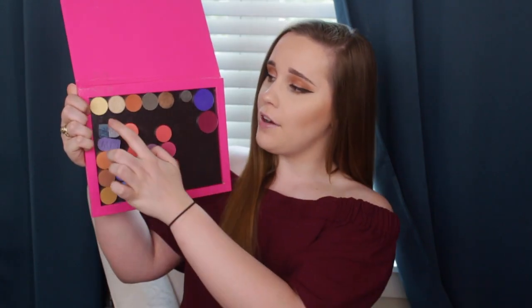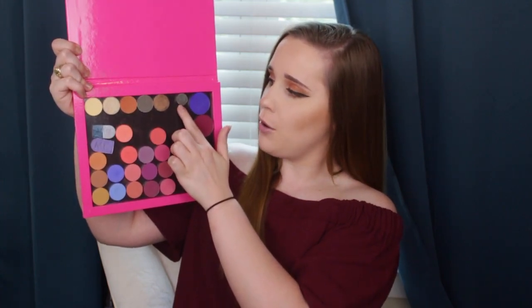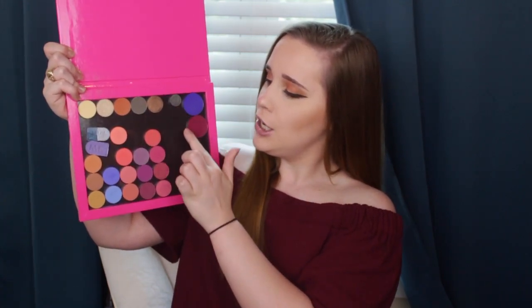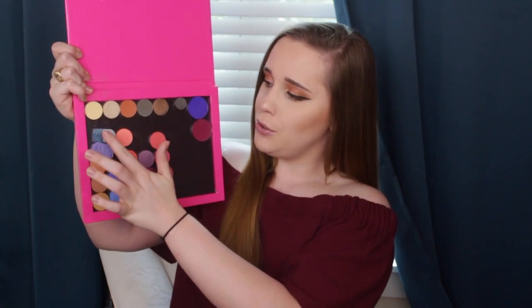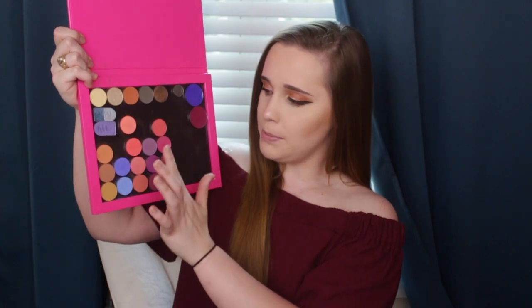So in this palette, I have all of my Ofra Cosmetics singles up here. We got this in a BoxyCharm last year. I'm having so much trouble holding this palette. I have one little small one from Urban Decay, 2 from Suva Beauty, 2 from Mary Kay, and then these are all of the ColourPop shadows, I believe from their last release. I got them at the beginning of the summer. So we have a few blues, purples, pinks, yellows, all my colors that I use on the daily.